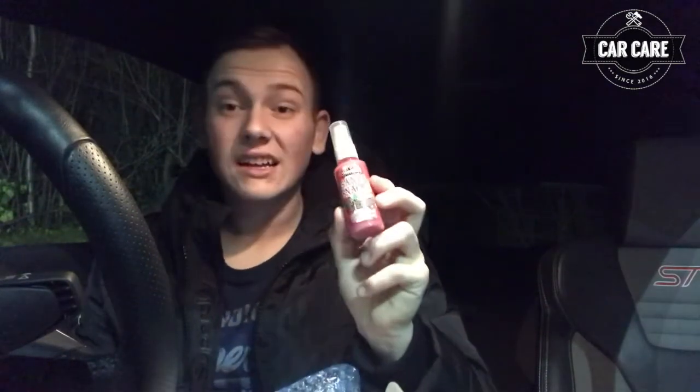Shake bottle well, and mist a small section onto spotless clean paintwork. Use a clean dry microfiber cloth. So it's basically a detailing spray. Wash your car, give it a quick little film over it, and then wipe it off with a microfiber, and that should make it look quite nice. We'll have a look, see what this one is like. Again, I'll probably do a separate video and see what these products are actually like.